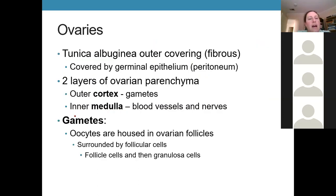The ovaries have a couple of different layers to them. So there is an outer fibrous layer, just like the testes. So we also call it the tunica albuginea. And it's covered by something called the germinal epithelium, but really that's just the visceral peritoneum, okay?